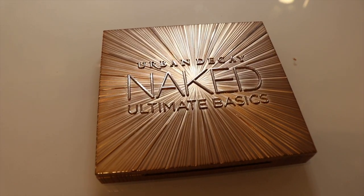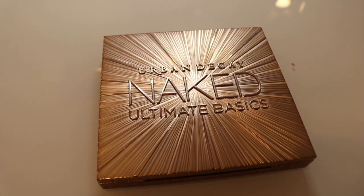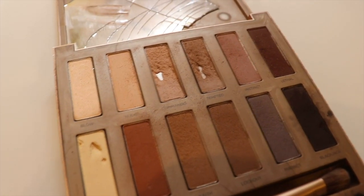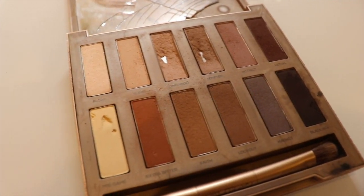But for eyeshadow today, I'm going to be using 3 different palettes. I'm going to be using the Urban Decay Naked Ultimate Basics palette. This is probably one of my favorite palettes ever. This is literally my everyday palette. So I will be using that palette today.